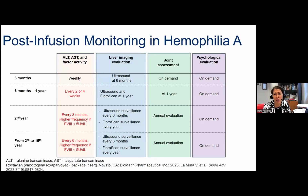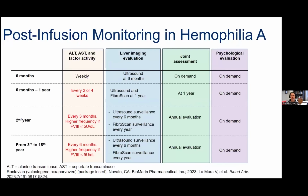And the monitoring of your patient post-infusion is a bit different between hemophilia A and B. This is a table that we Italians have prepared at the national level, very close to the information coming with the Roctavian. But you can see that in the first 6 months, the evaluation of liver health and factor assays is almost monthly, and liver imaging is important if anything shows increased ALT and AST levels, but we need to have the basic ultrasound, and every 6 months we are going to evaluate it.